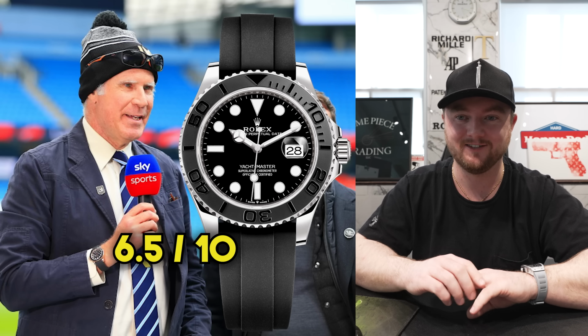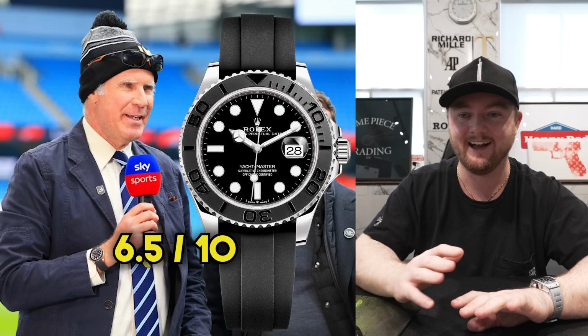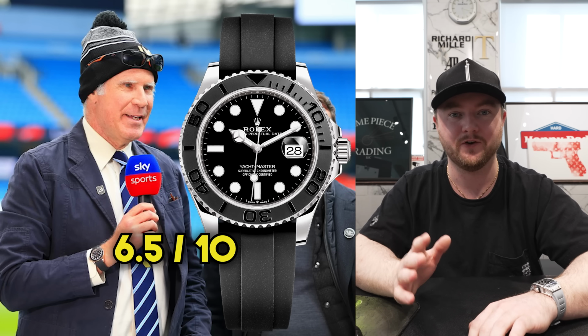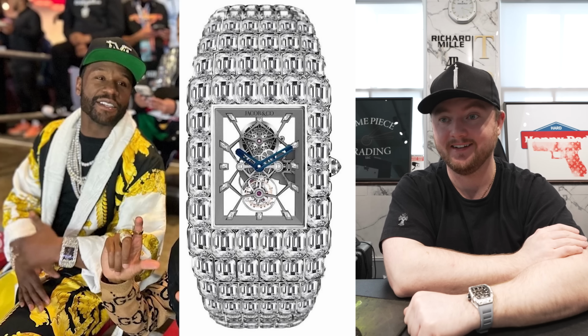Overall fit and setup, I'm not sure what was going on with the beanie and the glasses and the suit and then the Yachtmaster, but that's Will Ferrell for you guys, so nice setup from him. Nice to see him wearing a good watch.